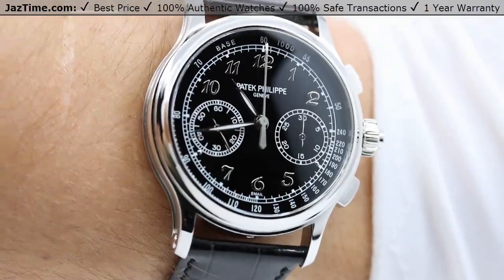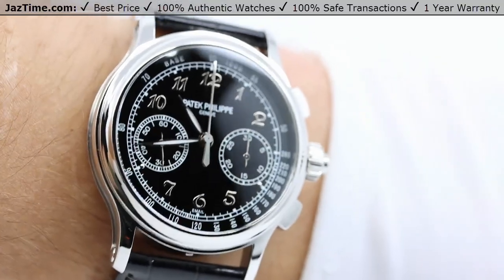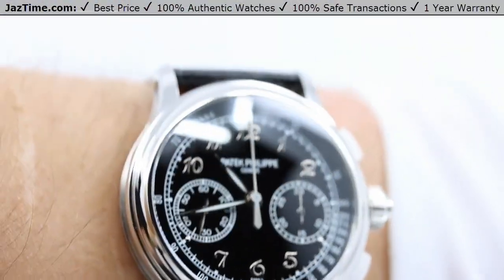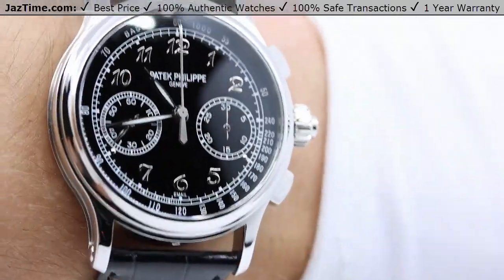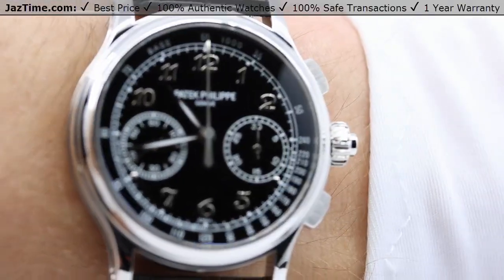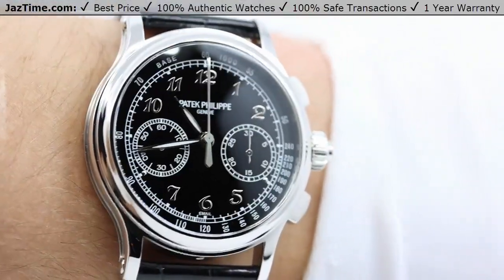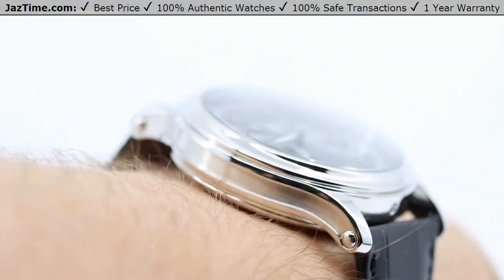Now, they don't make the black anymore, at least as of 2023. They're only making blue. So you can try that as well, but you can probably buy the black one on our website at jazztime.com. So anyways, I've given you my thoughts. I've tried it on. If you look at the watch, it looks fantastic on my wrist. Let me show you the side profile. It also does not look too thick, so if you want to buy this watch, you know where to go.